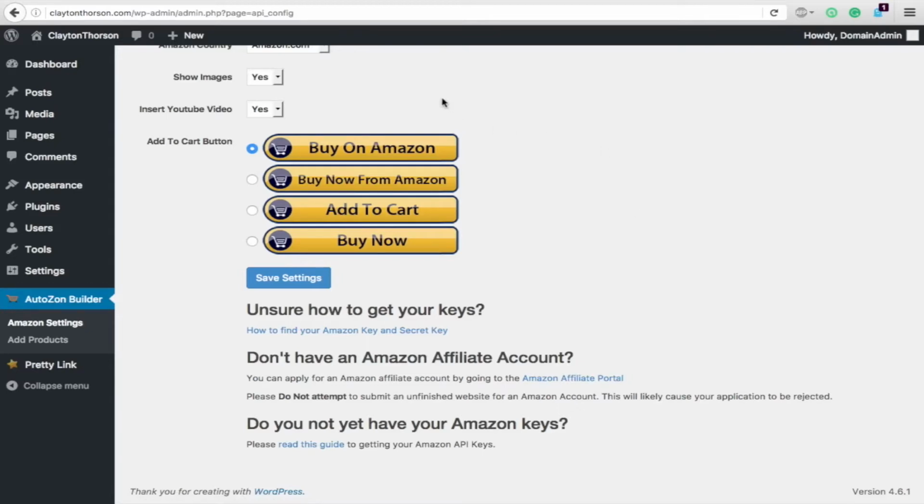Now, in your post settings, you can select whether you want to show images. You can either have a drop down of yes or no. So I'll put yes, and insert a YouTube video. So it will also pull a video from YouTube based on the keywords that you specify for your posts.